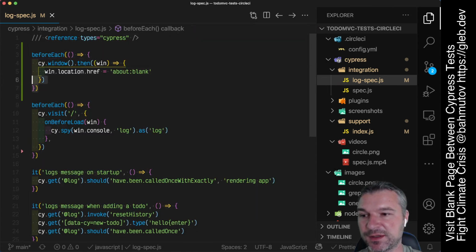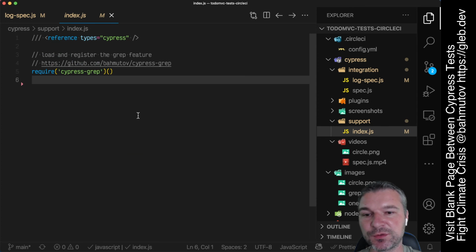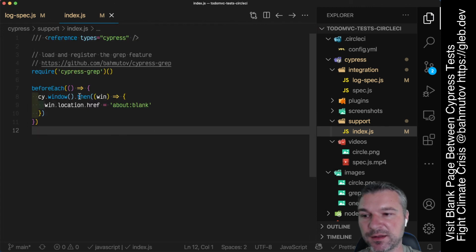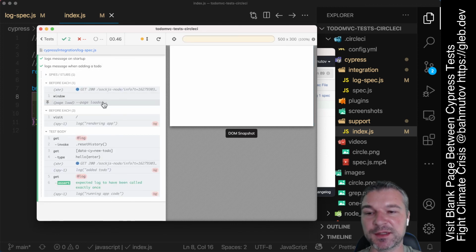And even better is to make sure to run it as the very first thing. So I suggest you move it to the support file, because the support file runs before the spec file. So this callback will be scheduled to be the very first thing your application is doing before each test: visiting the blank page.